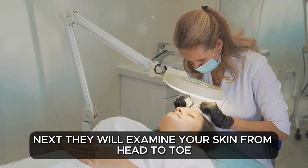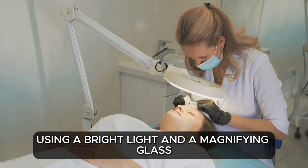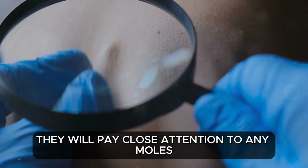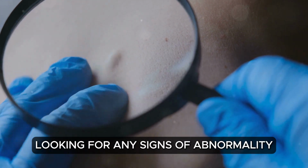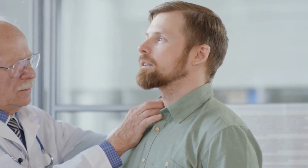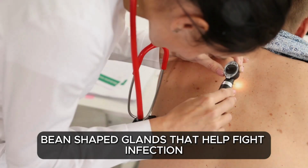Next, they will examine your skin from head to toe, using a bright light and a magnifying glass if needed. They will pay close attention to any moles, spots, or other growths on your skin, looking for any signs of abnormality. The dermatologist may also feel your lymph nodes, which are small bean-shaped glands that help fight infection.